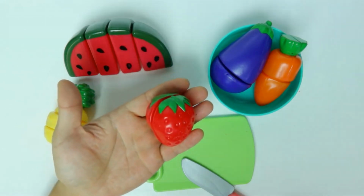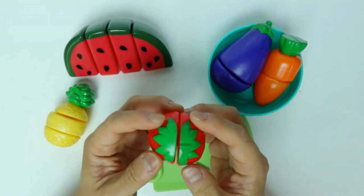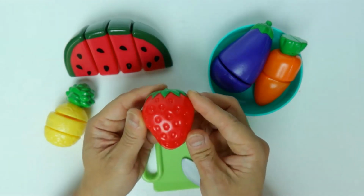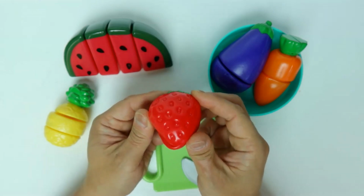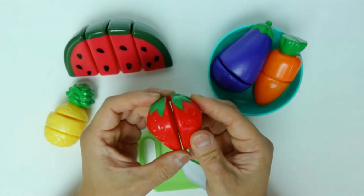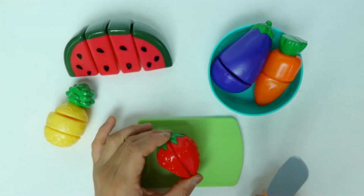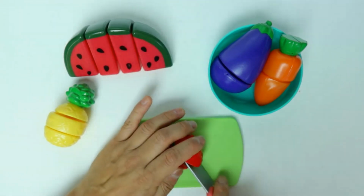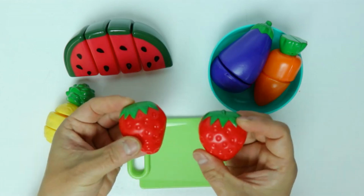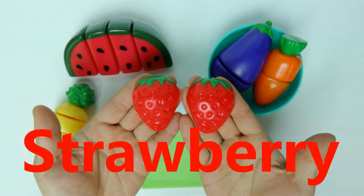First, we have a strawberry. A strawberry has some tiny small green leaves on the top, and it has seeds on the surface. Strawberry is in the color of red. Let's cut it open. Strawberries.